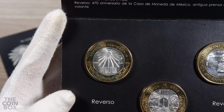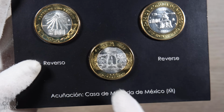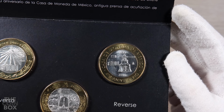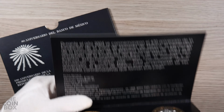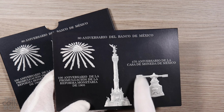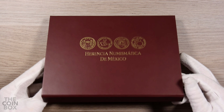This one has the sun rays with the Phrygian cap. This one has the design of the 1925 100 peso banknote. I believe it's the common reverse on that whole series of banknotes. And we have the screw coin press here on the Casa de Moneda anniversary coin. So all 3 of these coins are very, very pretty. This is a relatively new acquisition of mine. They all share a common obverse, but very pretty coins, very pretty set. I think it's cool that it's commemorating 3 different anniversaries in one set, so that's why I have it here at number 8.